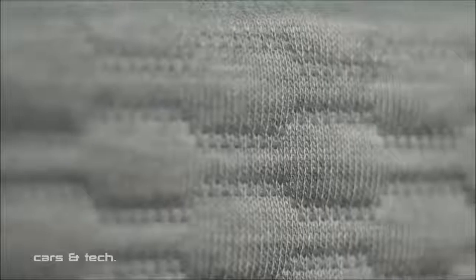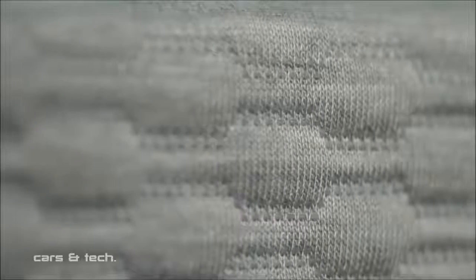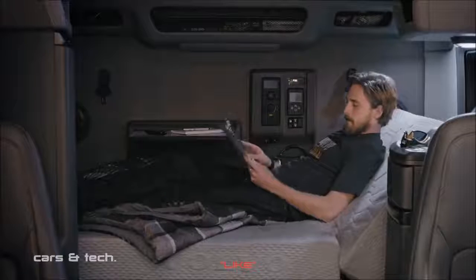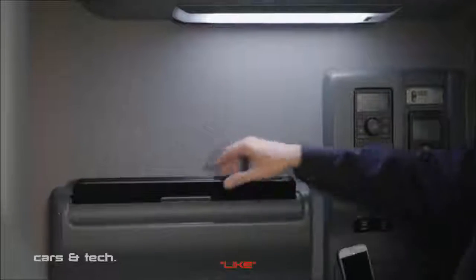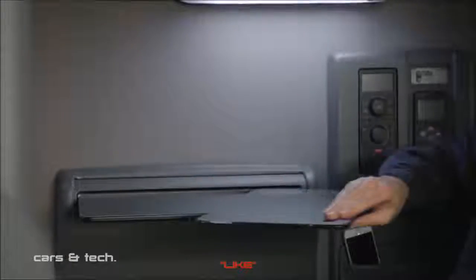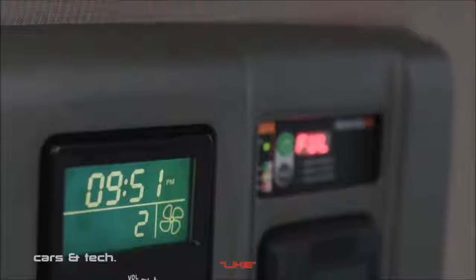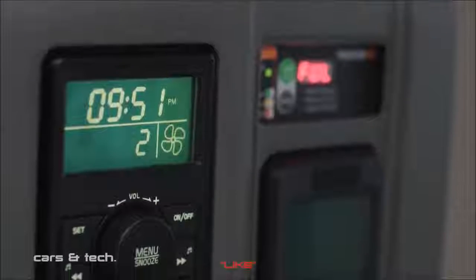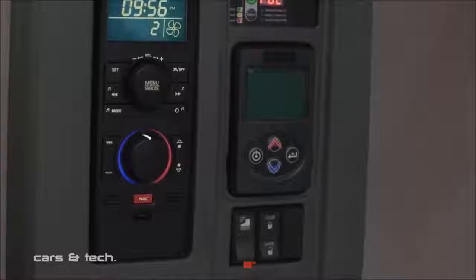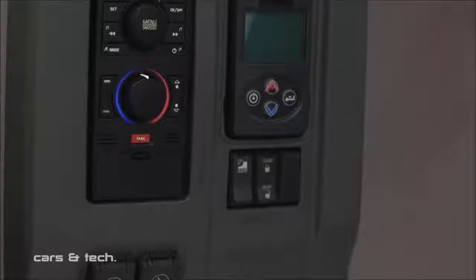We've gone to a hybrid of inner spring and foam. We increased the firmness, the density, and really wanted to allow the customer to enjoy their night's rest. The driver has the ability to keep their items here, their storage pocket, and all the interface here for features in the sleeper, as well as our new door lock. So the driver has a panic and a door lock feature for safety while they're in the sleeper.